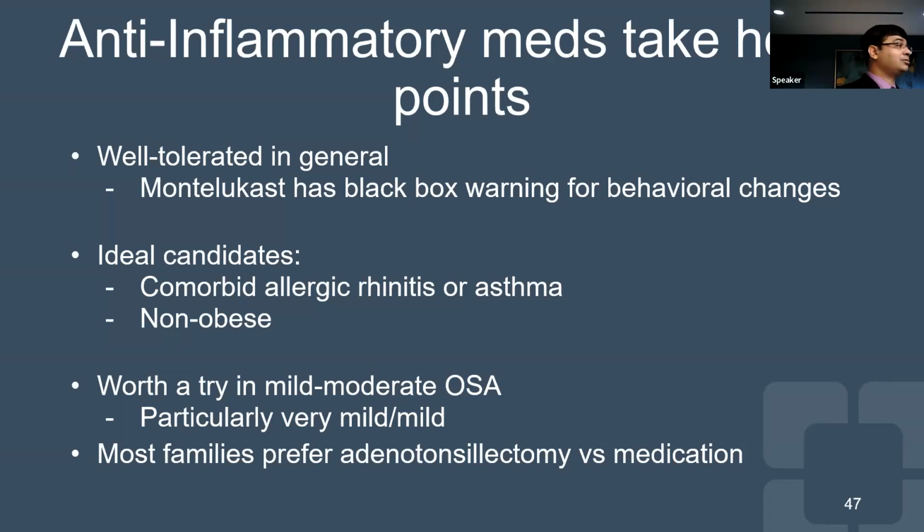So if your parents ask, I do talk to them about it in detail. We do find 1 in about 20 kids may have some emotional side effects, particularly increased irritability and or hyperactive and or aggressive behavior. But outside of that, overall, I found it to be fairly safe in the pediatric age group. So if you have comorbid allergic rhinitis and or asthma, allergic rhinitis for inhaled corticosteroid, asthma for montelukast, those are the patients you want to particularly consider, particularly if they have mild obstructive sleep apnea or mild to moderate obstructive sleep apnea. Most patients or families may prefer adenotonsillectomy over this because of the success rate. But from time to time we get families who do not want to go through surgery. So we do have this tool available in mild to moderate cases, particularly the mild cases.